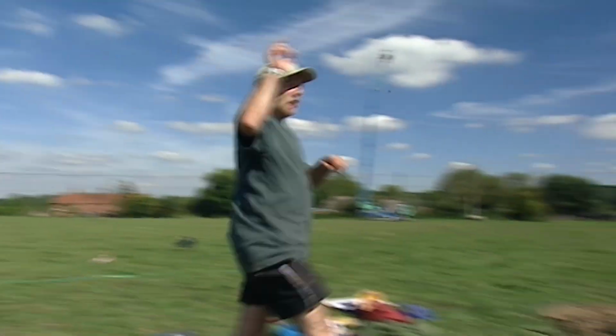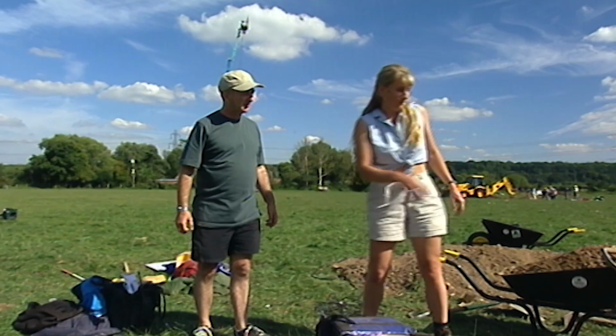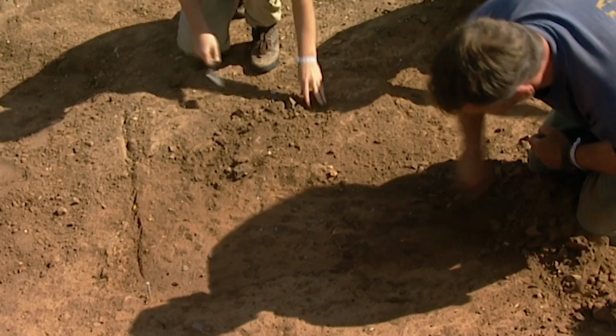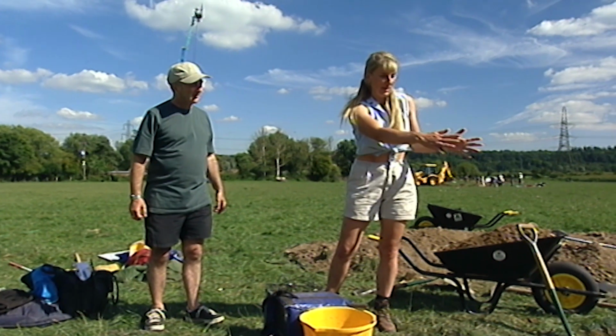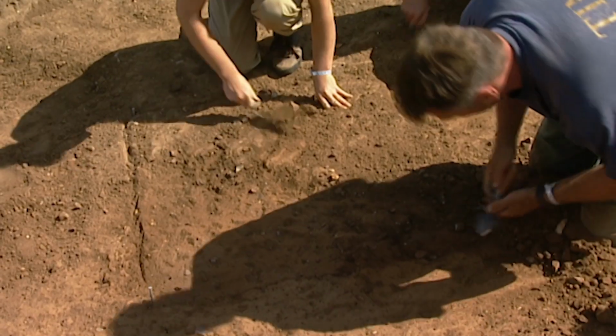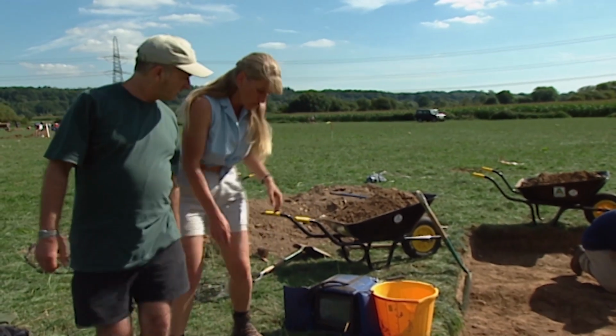Carenza, this is the trench where the bucket was originally found, isn't it? That's right, and we now know exactly where it did come from. See that square in the middle of the trench there? Well, you just drew that, didn't you? Well, yes, but we've drawn it round a metre square test pit that was dug around the Anglo-Saxon bucket. Any other finds? Well, the other stuff we found is all much earlier, which is quite interesting.